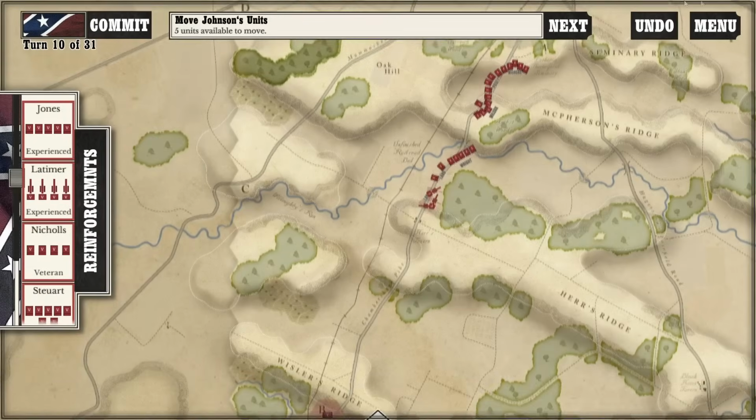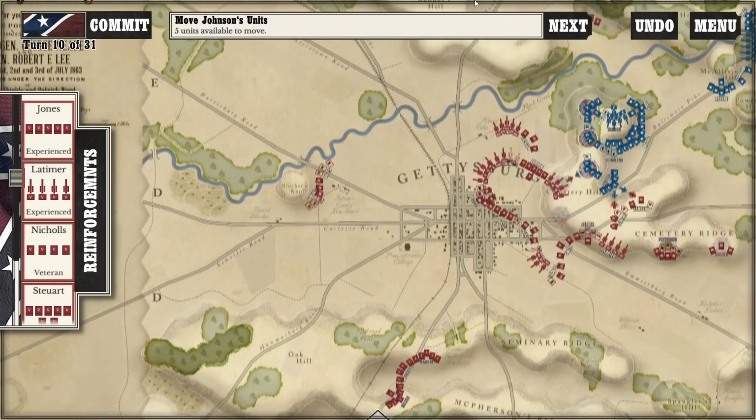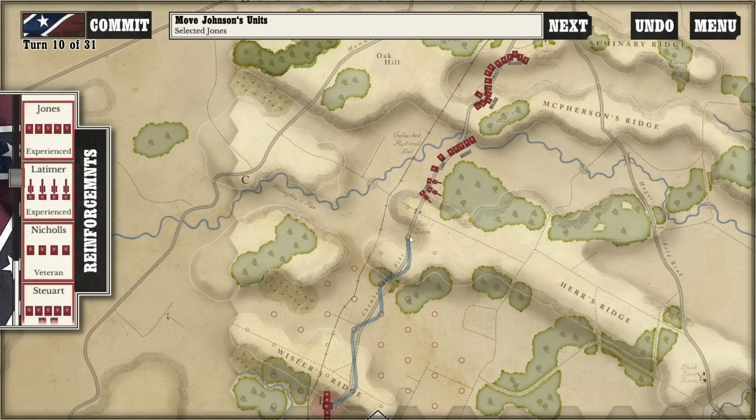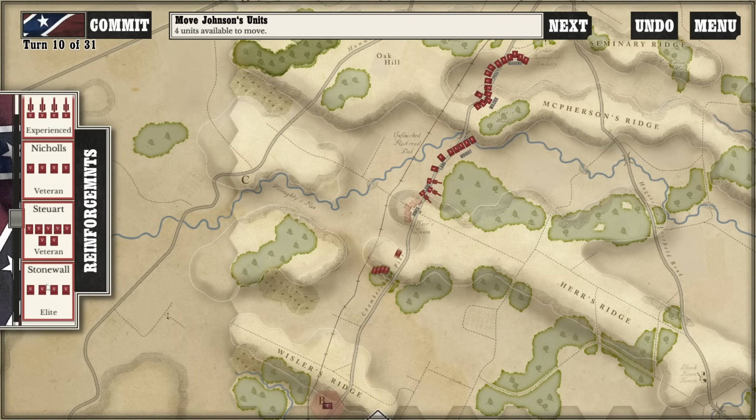Johnson's division's arriving. It's interesting that divisions come on and it's like, yeah, they're here, but then some of your units you barely get to use. Are they also coming up down this way? Huh. Elite, the Stonewall Brigade.